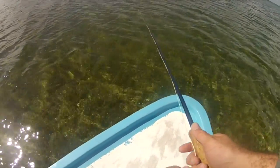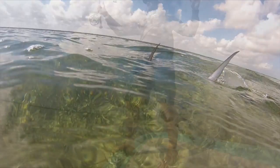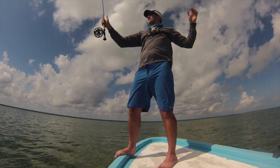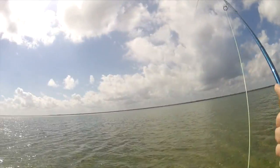Here I'm casting to a school of about 30, maybe 50 permit. You can't see their tails so much in this frame, but they're there. And because of Enrique's efforts, I was able to make several shots on these fish before finally hooking up.